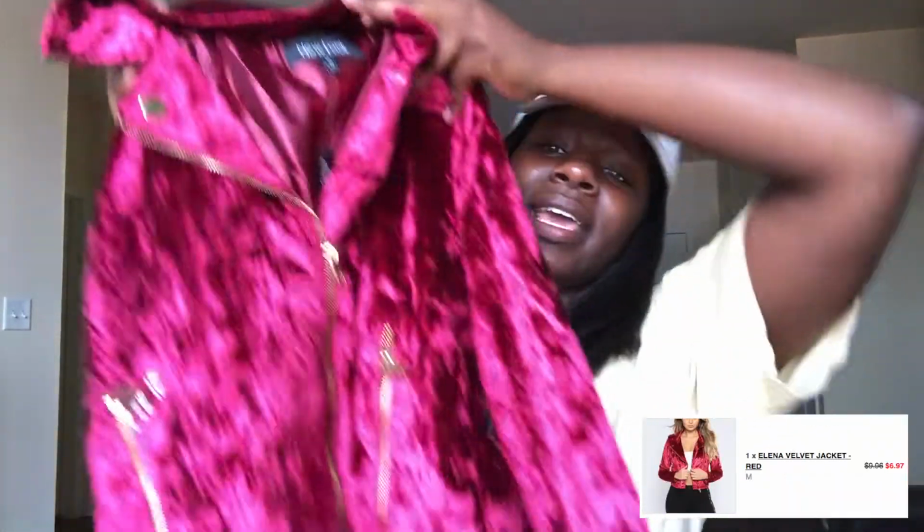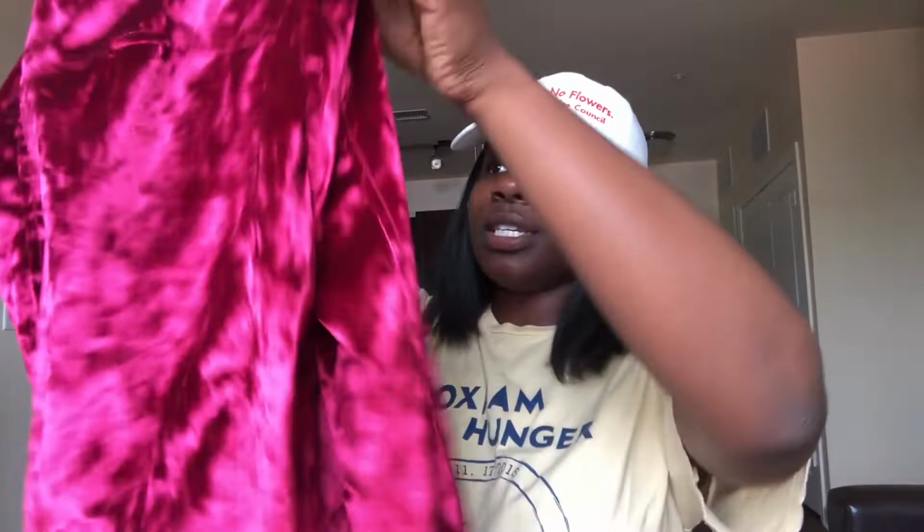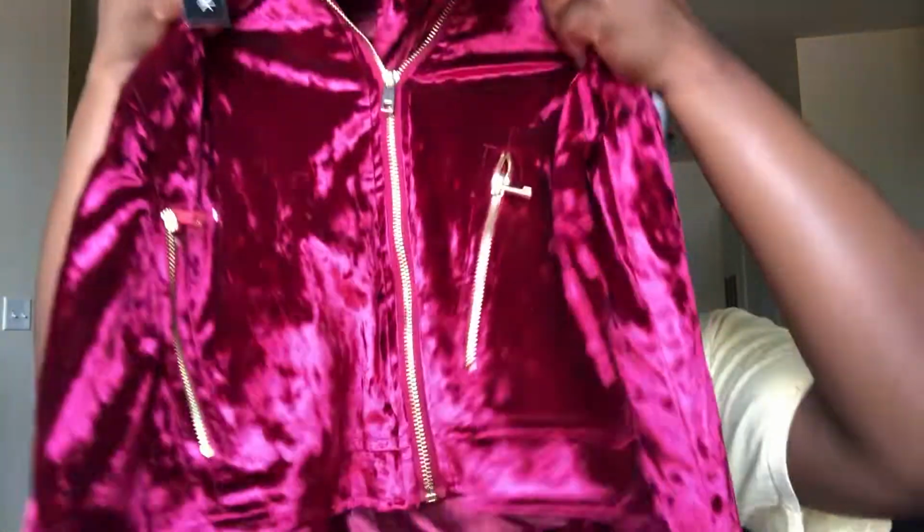If you're looking for something to be extra, we about to be real extra right now. But bam! Like, this is a really bright velvet blazer. It looks really cute, and if you're trying to be seen, you know, I would pull this out, and I like the gold detailing in the zipper and then the buttons.